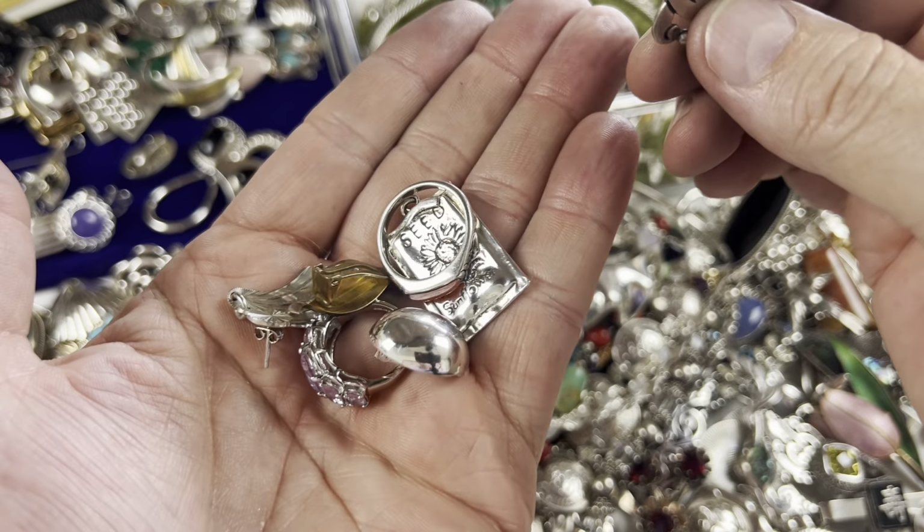All right, Southwestern or Native? I'm not sure. What does that say? Mexico 925. So, there you go. That pair. All right.